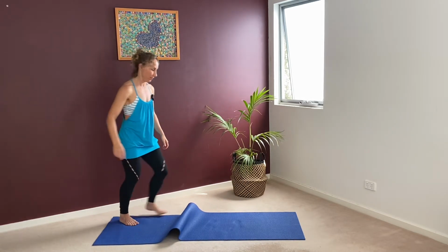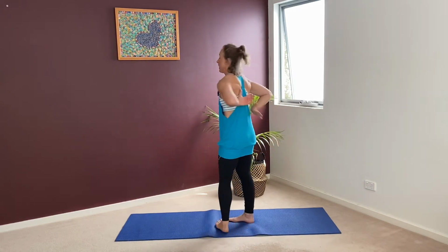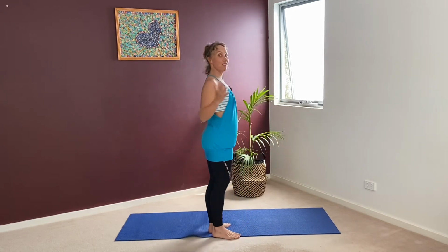Okay, now the next one is elbows in back pockets. It is one of the best ones for gently strengthening the thoracic, lifting the chest and squaring up your shoulders. So literally try to put your elbows in your back pockets.